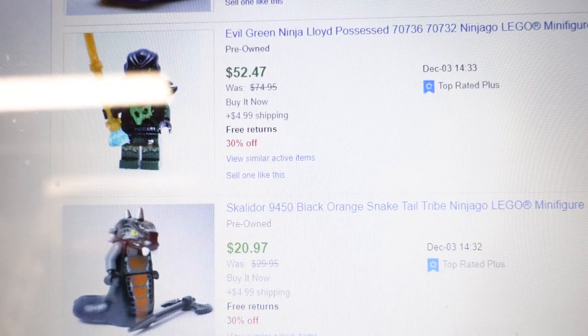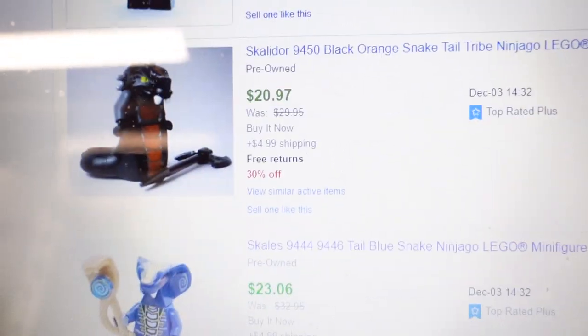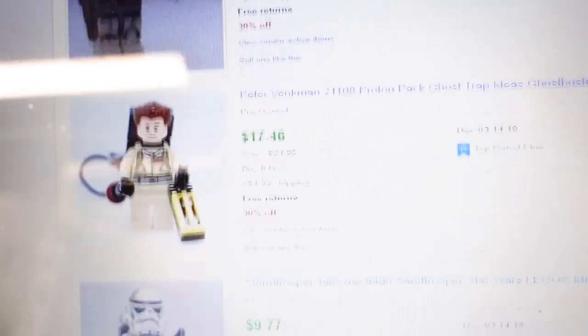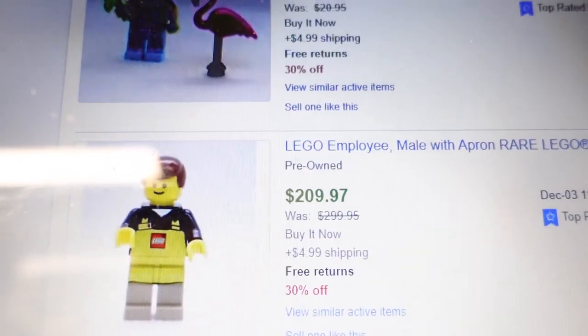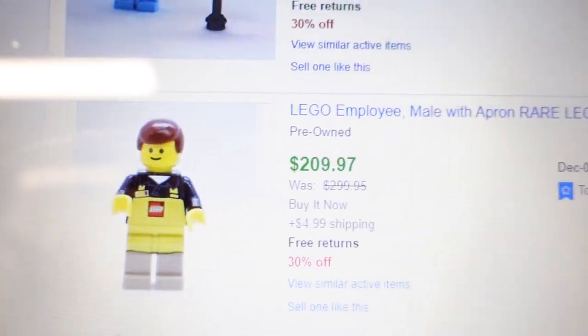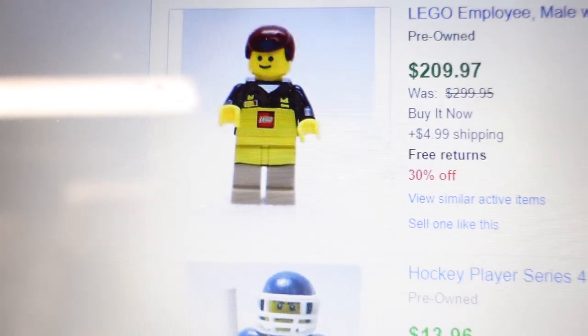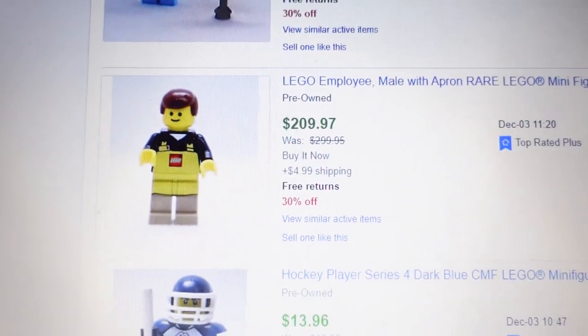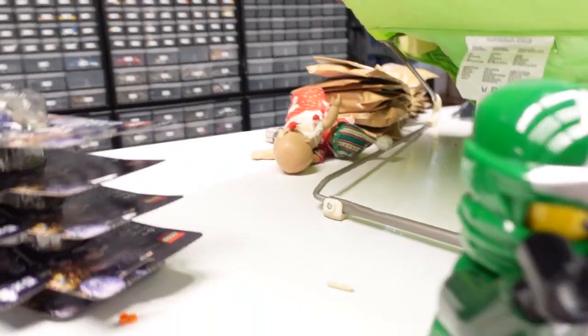if you just go to eBay and I sold, anyone can see the solds. Like, you know, we sold the Evil Green Ninja, Scalador, Scales, the Hoteep, the Flamingo. All right, and my battery likes to die on this camera a lot, so that just happened. So there he is, Lego employee. Guess these were given just to Lego store employees from the manager at their discretion. I had it for like 6 months, and we sold it. Yeah. All right, eBay is done over there.